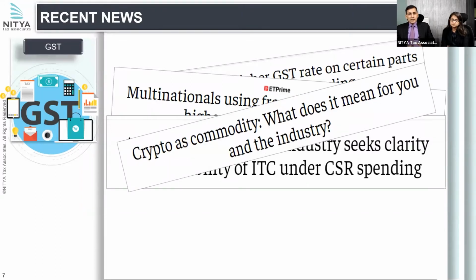Lastly, cryptocurrency. A draft legislation is likely to be placed in the public domain soon, where cryptocurrency will be treated as a commodity. So all taxation issues, including levy of GST, will come up.